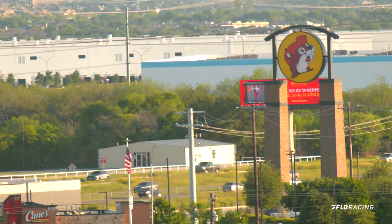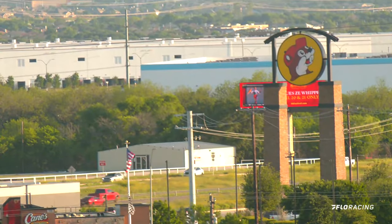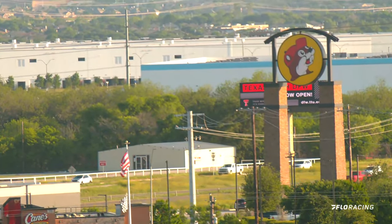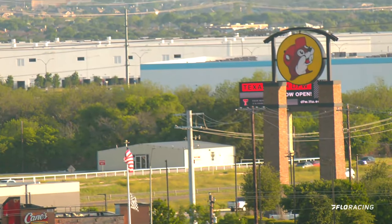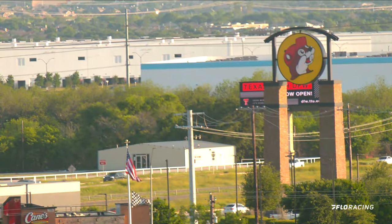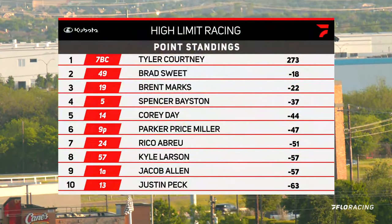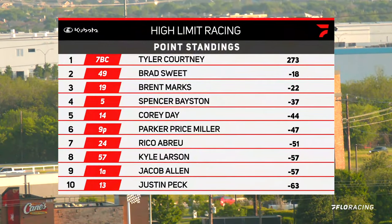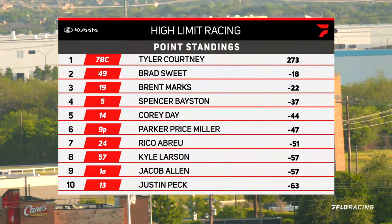And welcome back here to the dirt track at Texas Motor Speedway, taking a look at the highlights from the last race with Kubota High Limit Racing at Golden Isles Speedway. Now let's take a look at the point standings, how they have sat here for the last 6 weeks, and you will find Tyler Courtney at the top of the heap in car number 7BC, 273 points. He has an 18-point advantage over the driver of car number 49, Brad Sweet.